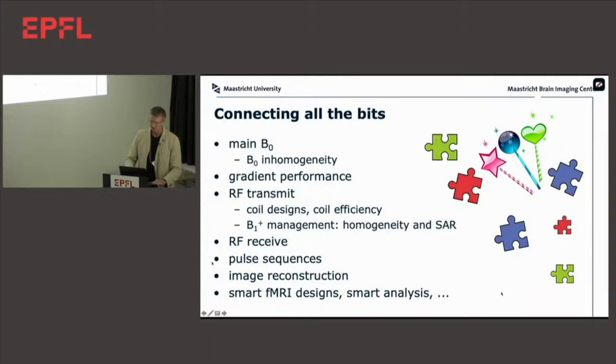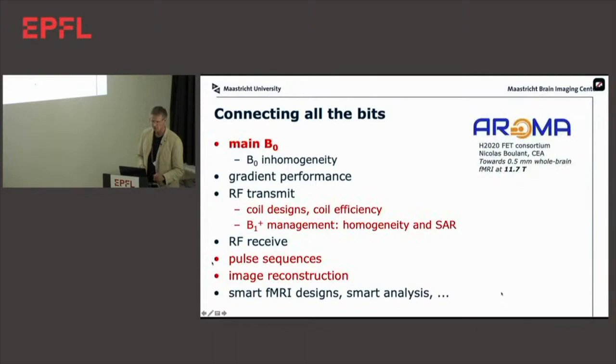And the putting together, of course, is hard if only different sites work on different projects. So there are certain projects going on, and I have just a random pick of two that I'm going to mention. One is the Aroma project, which is a FET H2020 project led by Neurospin. Nicolas Boulant got that. We are involved in that, Zurich is, some coil builders are, different people are. And we are aiming to get 0.5 millimeter resolution easily at 11.7. That's what we're working towards, and the things in red are what we're working on.